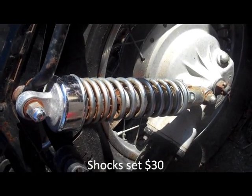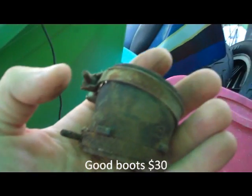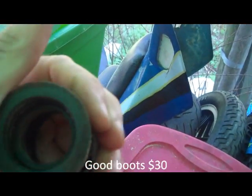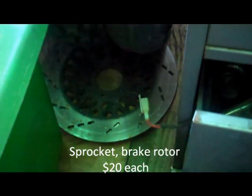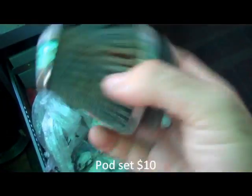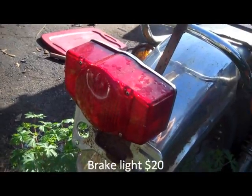Shocks will bring you some money if they're not all rusted up. This pair still looks pretty good yet. If you have a good set of carburetor boots, be sure to clean them up, make sure they're not cracked, and if the rubber is still pretty supple, this rubber is getting really hard, but if it's supple and you can squeeze it, even better. Sprockets and brake rotors. Old pod filters, especially if they come in a set. Taillights.